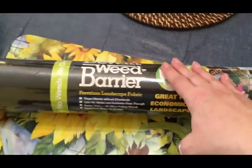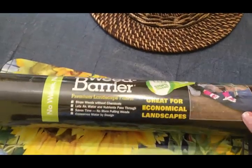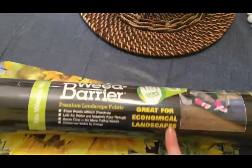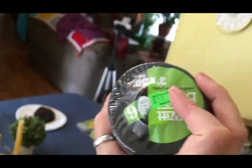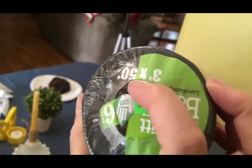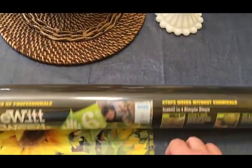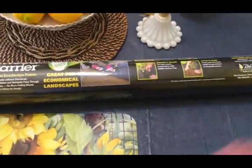So I picked up some of this weed barrier. I'll take you outside in a little bit and show you what Scott and I had in mind to do. And we needed some of this weed barrier. I don't know if this was a good deal or not. It was $11.95 for 50 feet. So it's going to be more than enough for what we need. So I just thought, well, I saw it there and I went ahead and picked it up. Maybe could have got a better deal somewhere else, but I don't know.